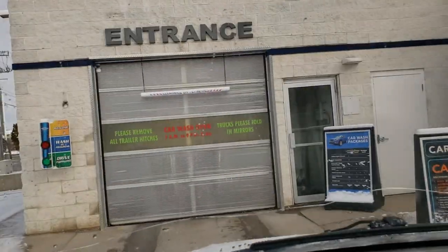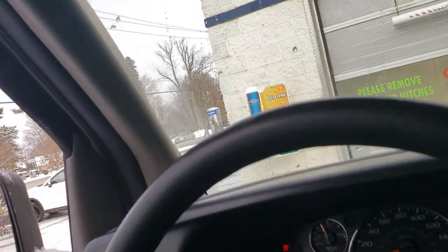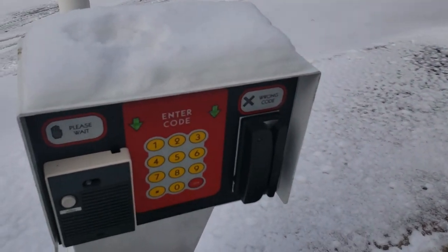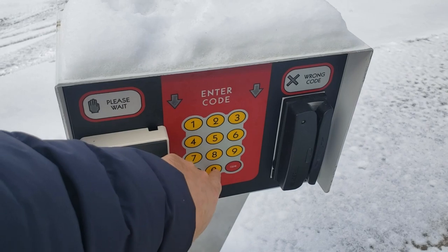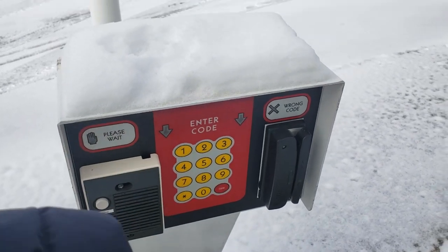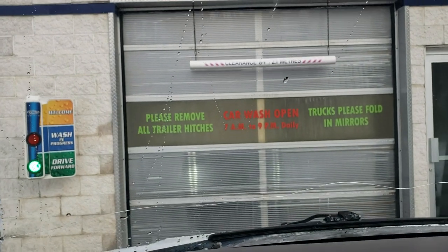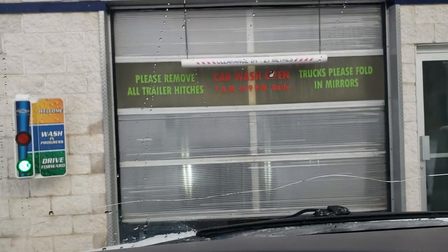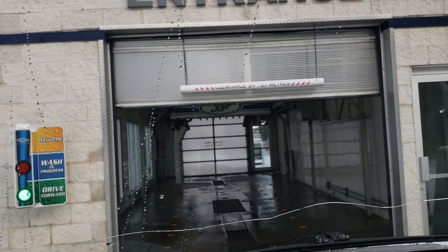Alrighty. So, this guy just left. What's my code? 17051. Four-inch clearance, that's 7 feet.